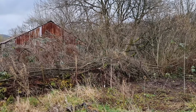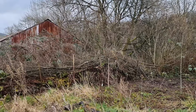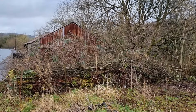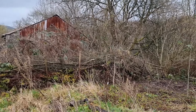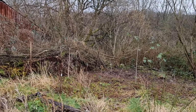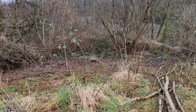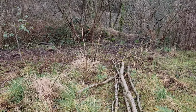Because what will happen is they'll just get the diggers in and chop everything down and dig it all out. But the dead hedge will stay, because that's actually on my land. So my land will stay as it is, and it will be a little wildlife corridor from the woods and the rivers down there.